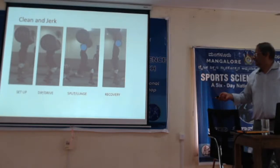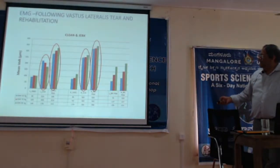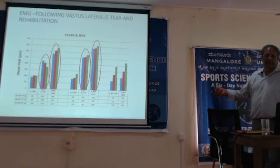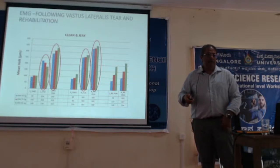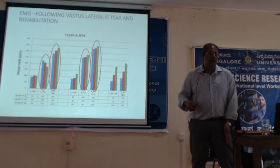Now, in the clean and jerk condition, these are the stages: setup, dip and drive, split and lunge, and recovery, which is the final phase. Here you can see in the jerk, as the weight is increased from 60, 70 to 90 kg, the vastus medialis has activation, but it's almost the same. Vastus lateralis, that is the injured leg, as the weight is lifted, there is a great dip in the activation pattern. Whereas for rectus femoris, there is an increase. So the load is again being compensated into rectus femoris. When you are lifting, the effort from vastus lateralis is going into rectus femoris.